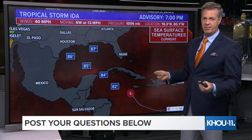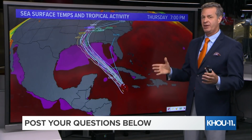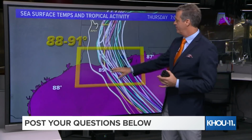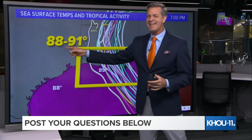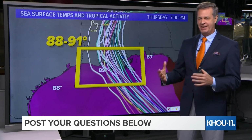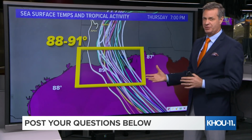Not only will the environment become unsheared and very conducive for development, but there's plenty of warm water. 84 degrees through the Yucatan Channel, 85 Central Gulf, 86, 87 degrees as you get into the North Gulf. And in fact, upon closer inspection, we've got sea surface temperatures near the coast of Louisiana running 88 to 91 degrees. So very warm, a tremendous amount of energy for this system to tap into.